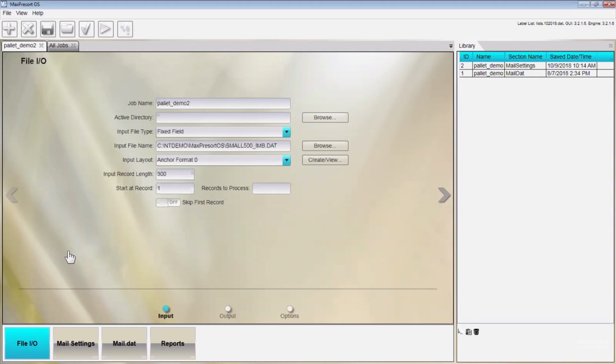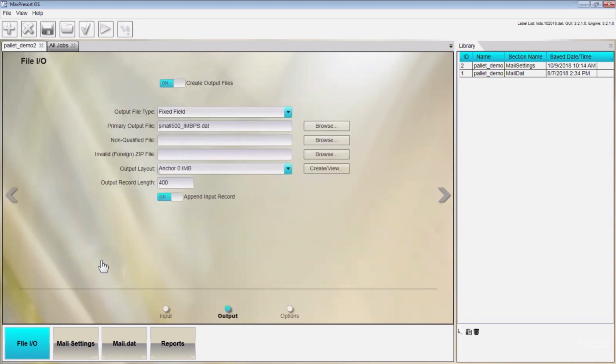And basically the file input output section is where you want to identify for us your input and where it's located. Once you do that, you can also identify for us where you would like the output. That means once it's gone through the pre-sort and you choose to append the pre-sort information to the end or not, you choose where you would like that information to be placed, and this is where you would tell us that is the case.